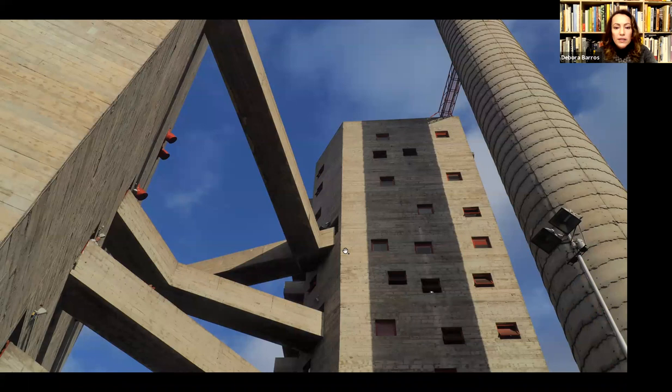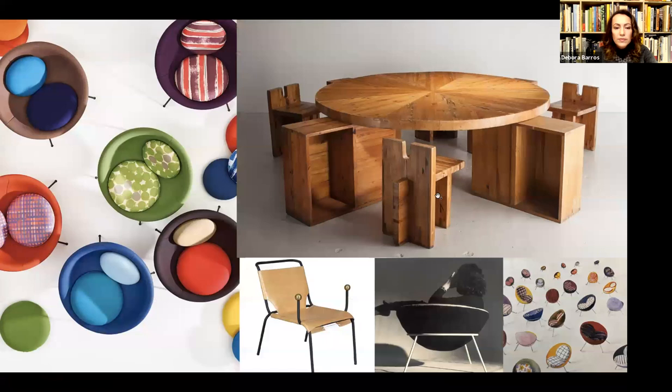And another view. And here are some of the furniture pieces that Lina designed. She designed furniture, she designed stage sets, she designed costumes, she designed jewelry. I mean, her breadth of design work is just, you know, breathtaking.